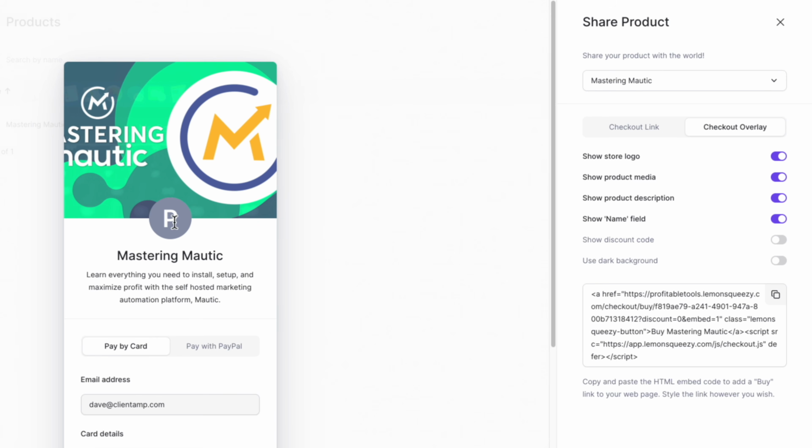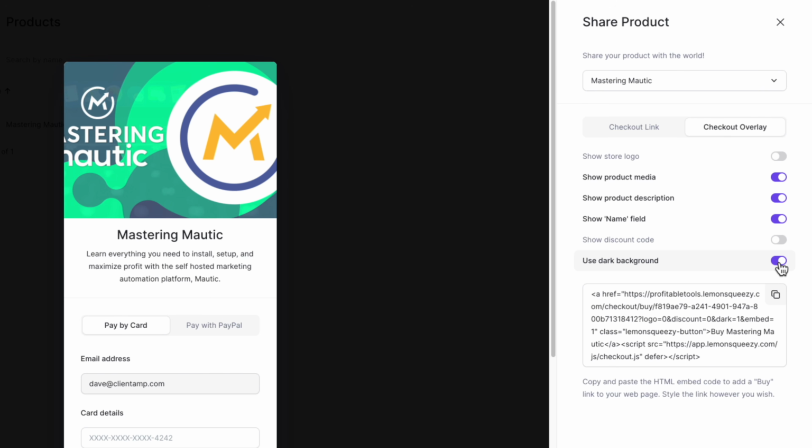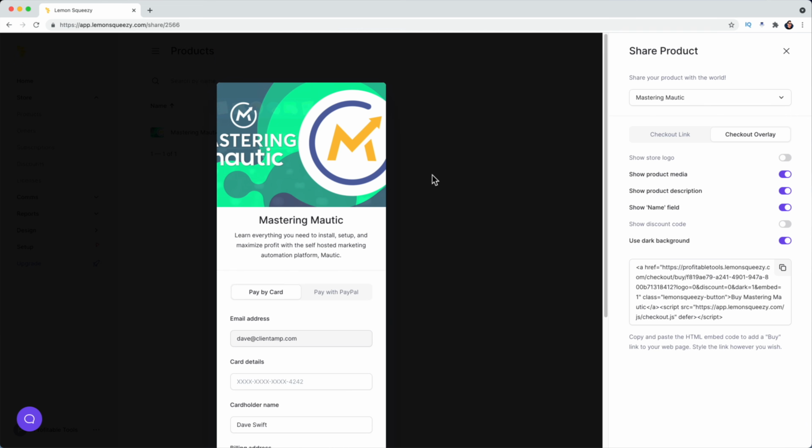Get the artwork right here, the store logo right there. So I can toggle that off because I don't have a logo uploaded. The only other real design option here is to use a dark background. So I like this look. It kind of grays out everything in the background. So let's say you put a button on your page and when people click it, it pops up this overlay. I like that it would black out everything else around it.